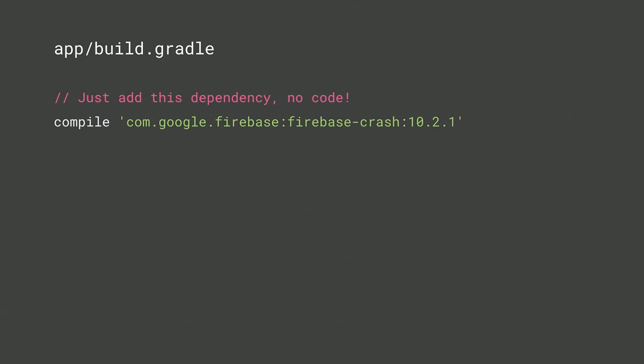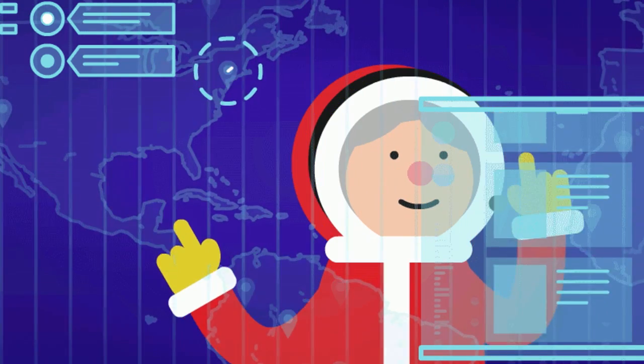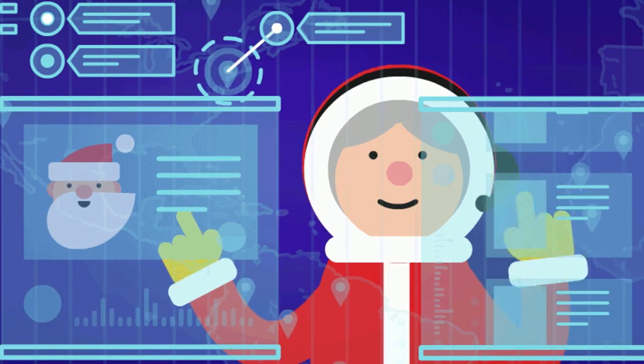So let's jump into the code. Well, turns out there's actually no code to get started with crash reporting. All we need to do is add this single-line dependency to our app/build.gradle file, and crashes will be uploaded automatically to the Firebase console in around 20 minutes. So again, no code to get started, just that one dependency. So let's head to the console and see what kind of reporting we get just from that single-line dependency.